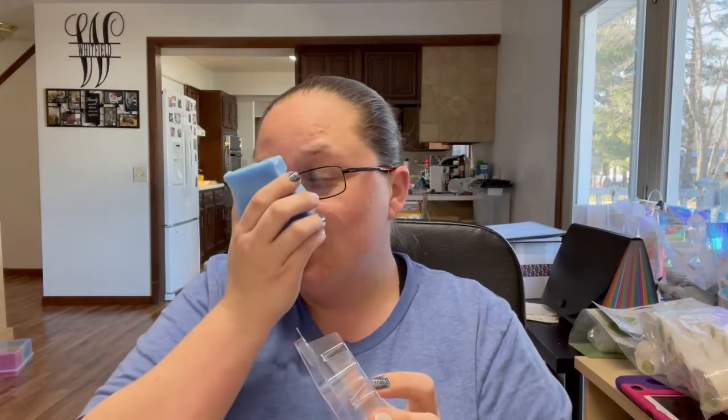Next one, we have a Clean Breeze. This is one of our most popular ones. It's just a really nice, super strong clean laundry scent. I can't think of what the name of the Yankee Candle is that smells like this, but I used to get it all the time. It's like Clean Cotton or Summer Breeze or something like that, but this is really good.